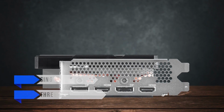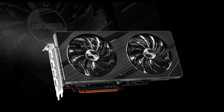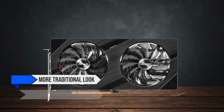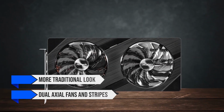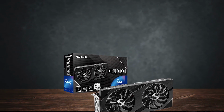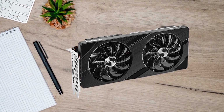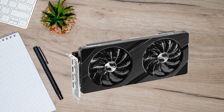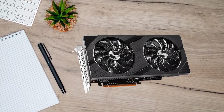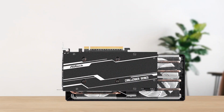In terms of looks, I do prefer the stock edition of the Intel Arc A750 for a more premium look. The ASRock Arc A750 Challenger D provides a more traditional look with dual axial fans and stripes on the front panel. At such a tight budget, you're not investing in aesthetics, but the overall performance. In short, the card gives a tough time to even higher-end cards while outperforming its direct competitors in most of the games. Plus, considering further optimization of the graphics drivers from Intel, the card is only going to get better.